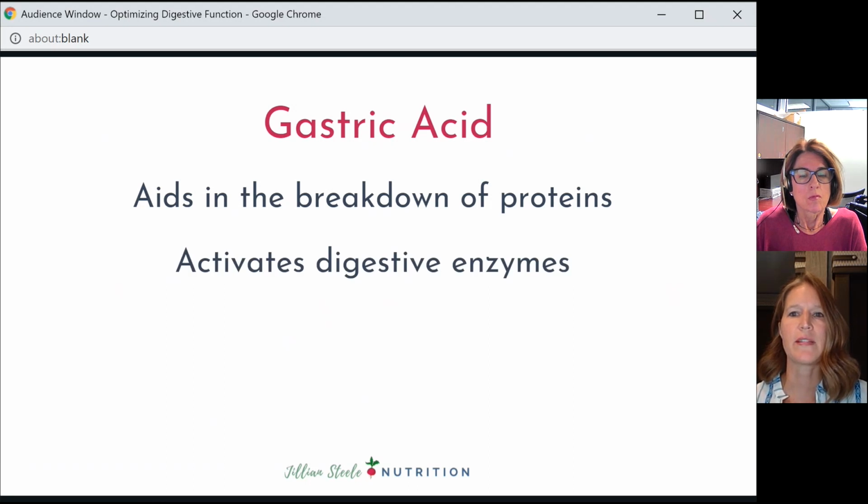It activates digestive enzymes. Not only does it activate digestive enzymes that are secreted in your stomach, but the acidity of the chyme, once it reaches your small intestine, will trigger the pancreas to release digestive enzymes as well.